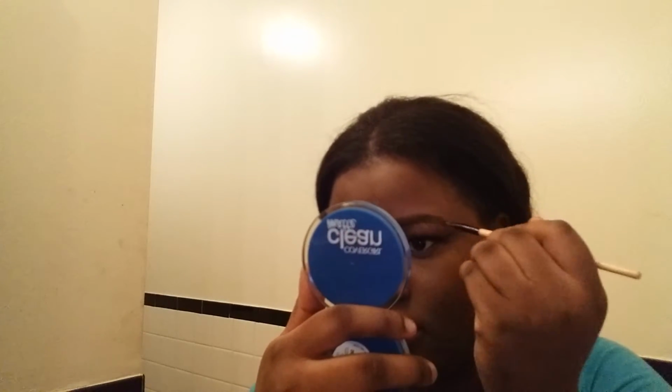So I fill in the front. I make it really thin. No, keep it natural. Seems one thicker than the next. What I normally do now is conceal. I have this little sponge. It's a heart-shaped sponge.